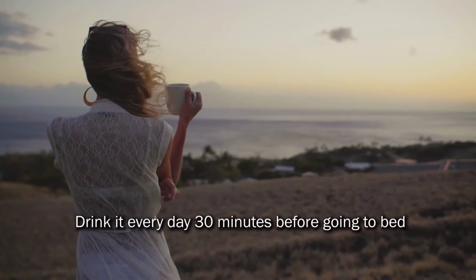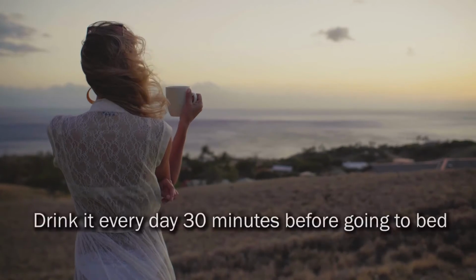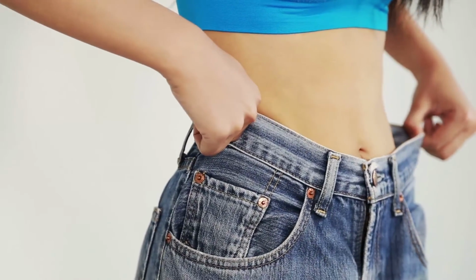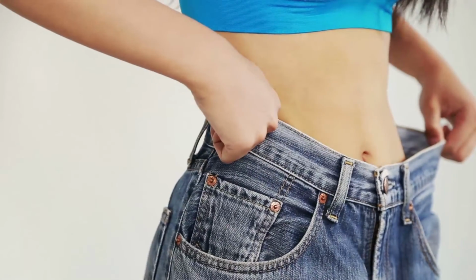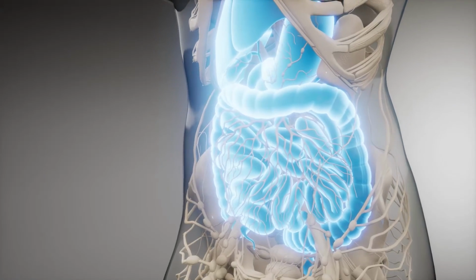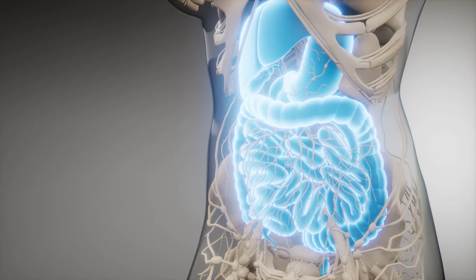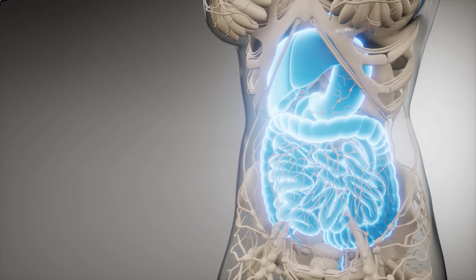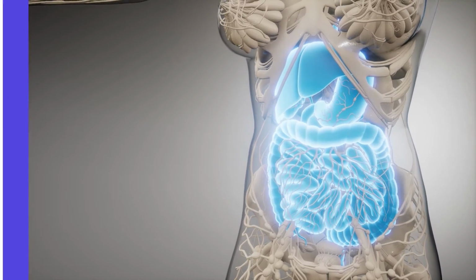If you incorporate this into your routine, along with a nutritious diet and active lifestyle, you'll surely see amazing improvements not just in your digestive health, but in your weight too. Are you wondering how that's possible? Well, digestion is strongly connected to metabolism and weight, which means that taking care of your gut would help you lose weight and maintain it.